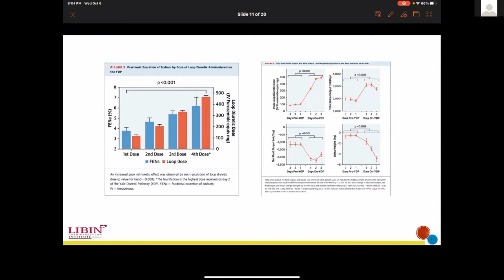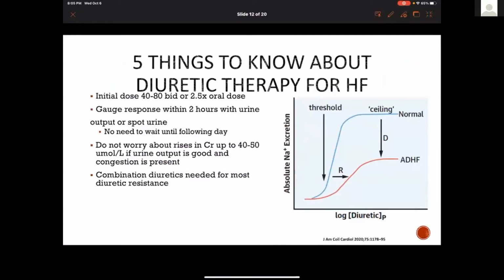On the right-hand side, you can actually see when you initiate this Yale diuretic protocol, you actually get increased usage of the medication, but you also get increased diuresis and weight loss. So by using this algorithm, you actually can achieve a better diuresis. Now, it is a bit cumbersome because you probably will have to use this equation, but if it were incorporated into an app or actually an order set, it may actually be a benefit for physicians and other clinicians on the ward.